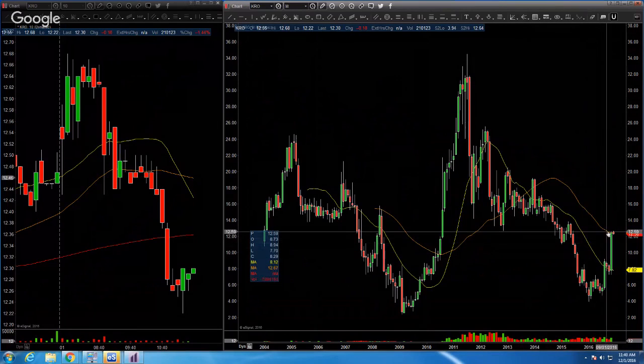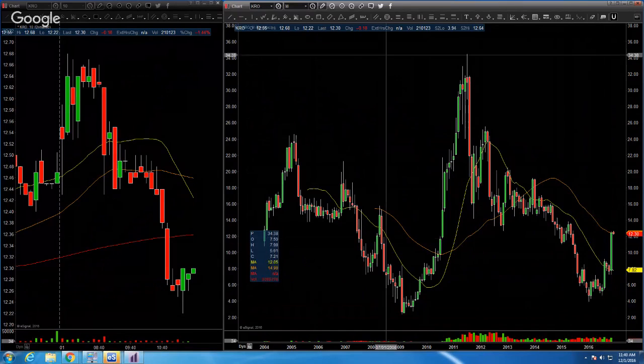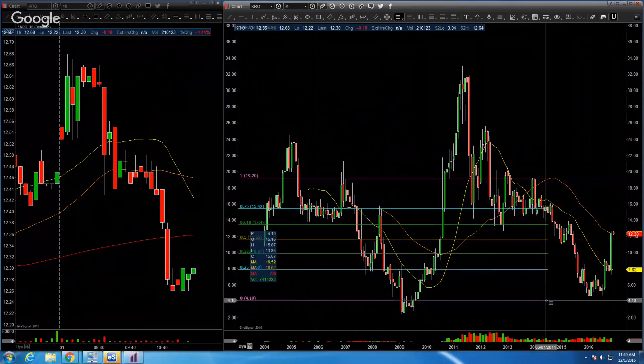I mean, yeah, it's not bad. You're at the 50 MA on the monthly too. You're at a nice retrace. This is where it broke down. It's still too low for me. Even if we got a retrace here, let's look at the retrace up there.